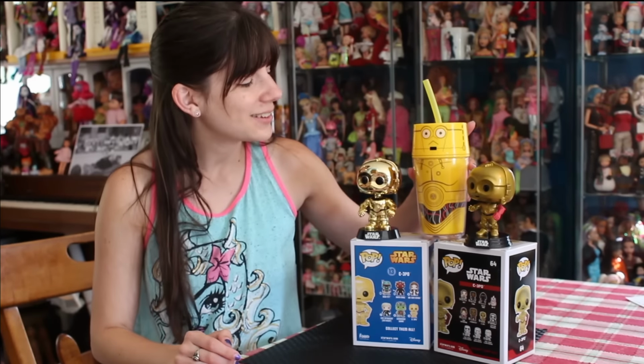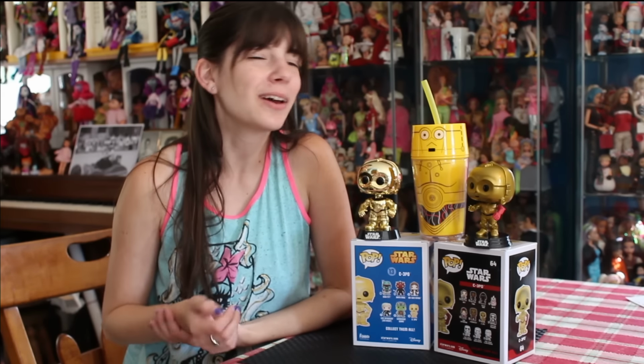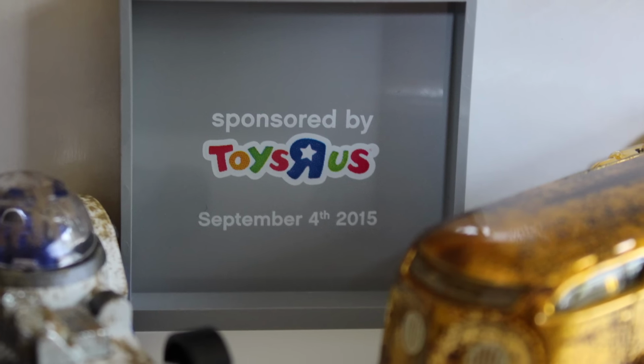And of course, I need the super novelty item. So this is a cold water cup that has an interesting version of C-3PO, so I thought it might look cool in a case.